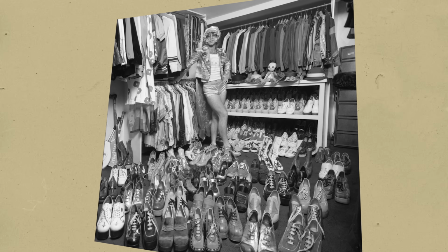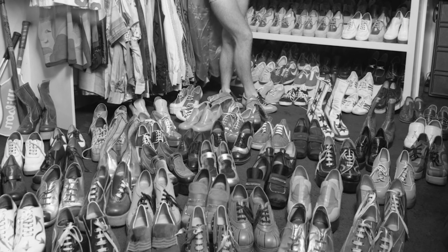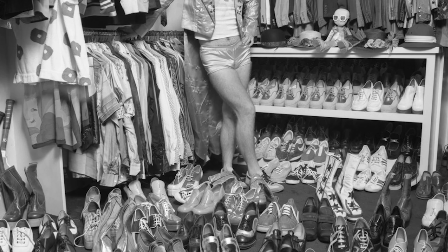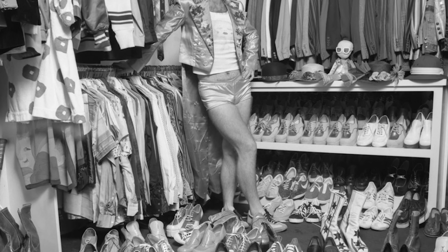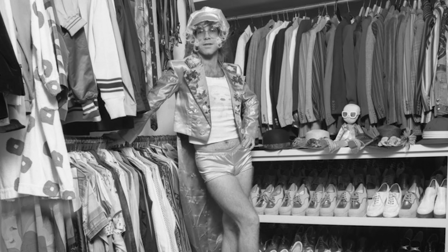Elton John poses at home beside his collection of colorful and extravagant shoes. The image shows his unique style and striking personality off stage. Known for his bold taste, he used fashion as a form of self-expression.